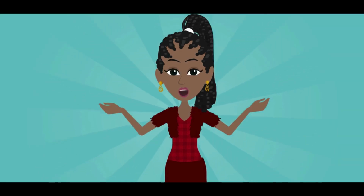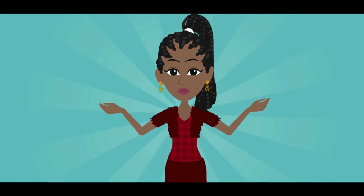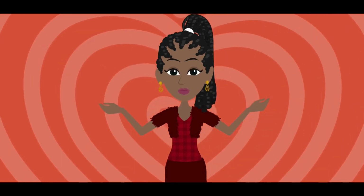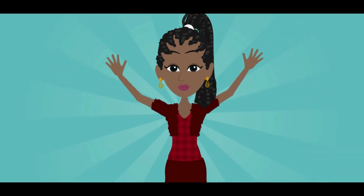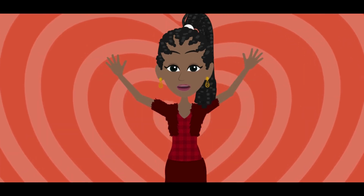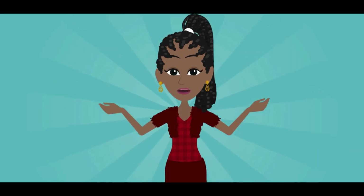Tips for success. 1. Consistency is key. Practice the 369 method daily, ideally in the morning or before bedtime. 2. Maintain a positive mindset throughout the process. Believe in the power of your intentions. 3. Express gratitude for what you have and what you're manifesting. Gratitude amplifies the manifestation process.